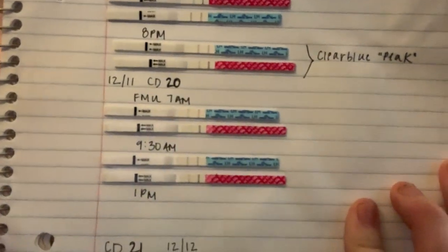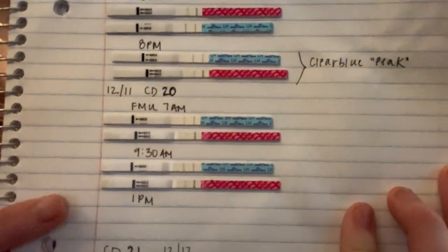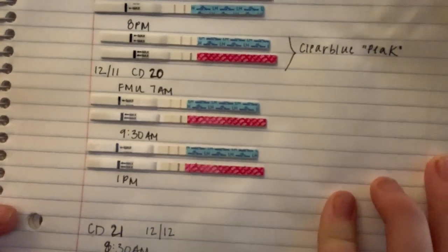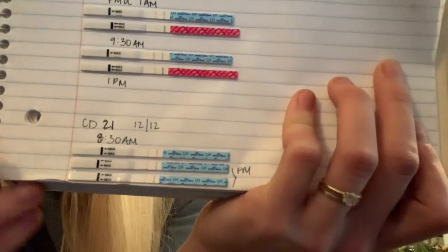This is the next day, cycle day 20. You can kind of see, obviously I definitely have some higher, but it went down pretty fast. By cycle day 21, I was hardly getting a line anymore, which is how it should be.